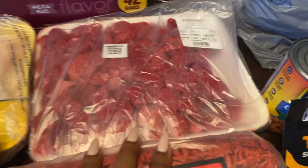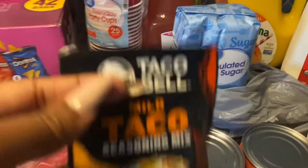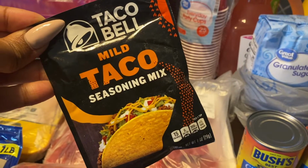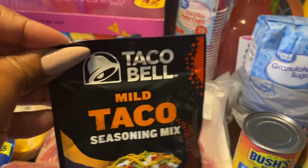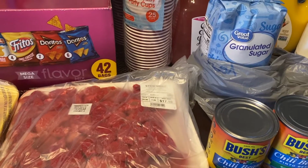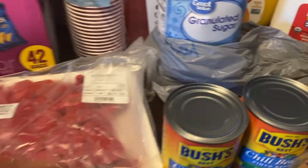We're gonna see. We got some cups there. We needed some more cups. I got some Taco Bell seasoning because I do plan on doing tacos, and I love this Taco Bell seasoning, y'all. They have different kinds. As you can see, they have the mild, and you can also get the hot, but I prefer the mild, especially since baby girl, you know, she eats too. Yeah, we got some of this to make tacos.